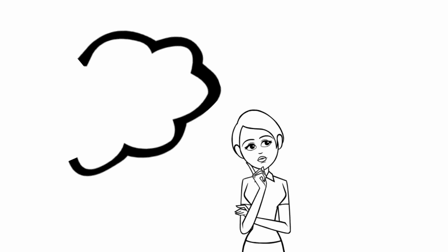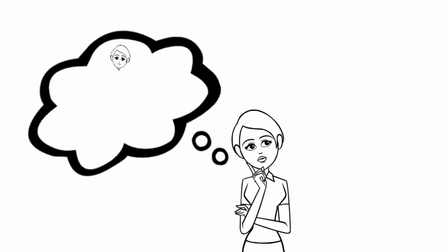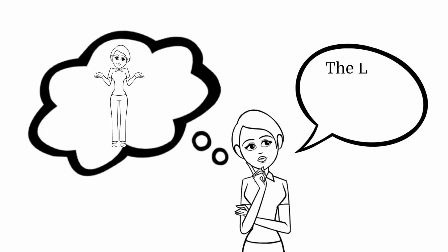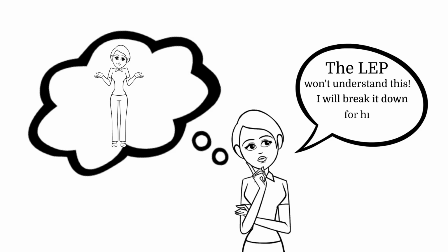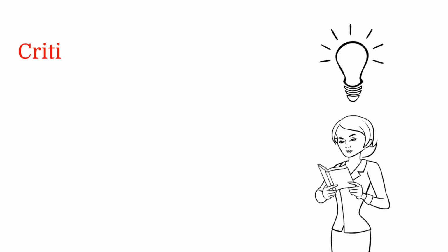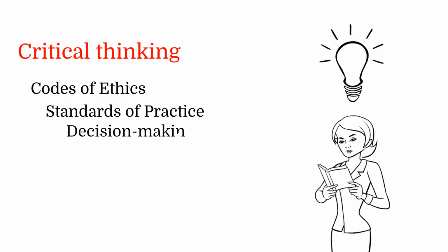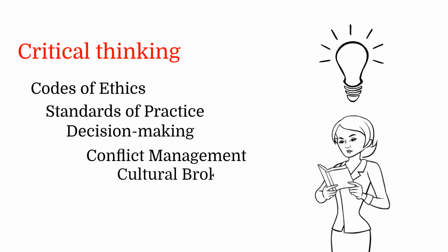Of course, if you take the liberties to change the register and the words of the message all the time because you think the LEP is not smart enough to understand them, then we have a problem. We actually have to use our critical thinking and soft skills to choose the most appropriate word or translation given the situation and the circumstance. At the end of the day, we are here to help people communicate and not to teach them how to speak properly.